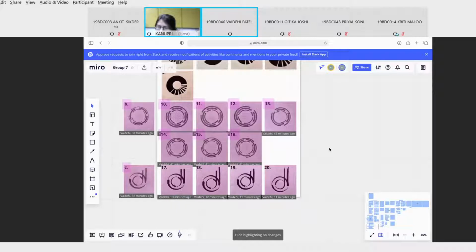Ma'am, I was thinking about concepts B and C because I like concept A, but I am not sure if it's working when I am scaling it down. But I think concepts B and C will look good even if they're scaled down. And I think the concept is nice and strong.